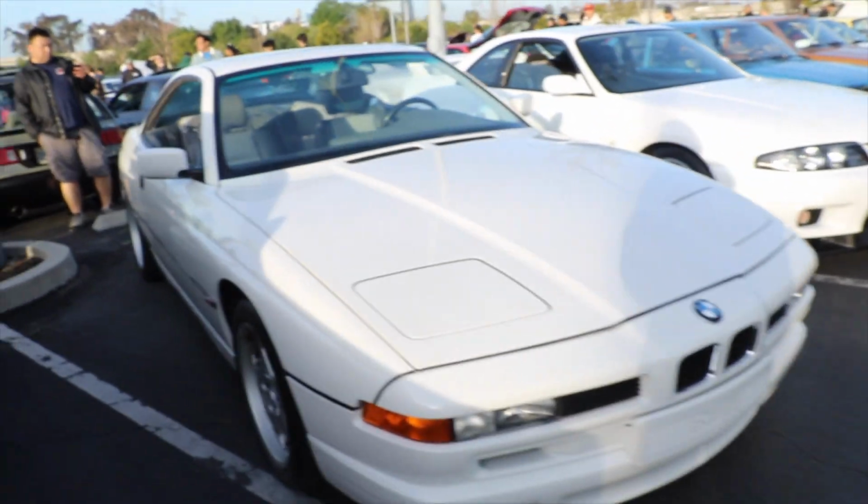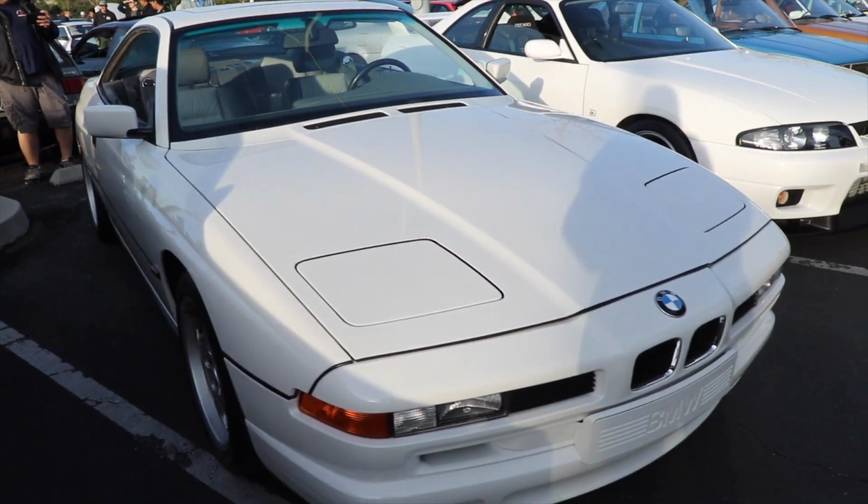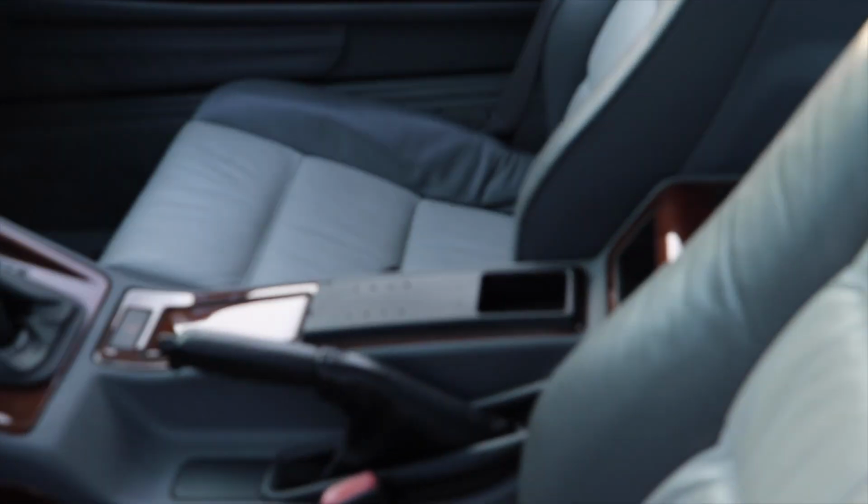This big body V12. Gotta see the interior. I don't have any. Oh, I don't have the phone. And it's manual. 6 feet. You wanna go? They usually have like a big old telephone inside.